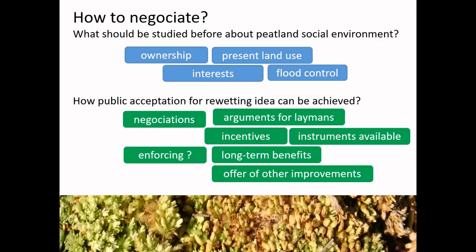But for example, what arguments can we use for landowners? What incentives can we offer to landowners and peatland owners? What instruments are available in Poland and Iceland? Probably also we should present what harmful instruments we have in both countries, such as payments for tree planting on the peat bog, for example.